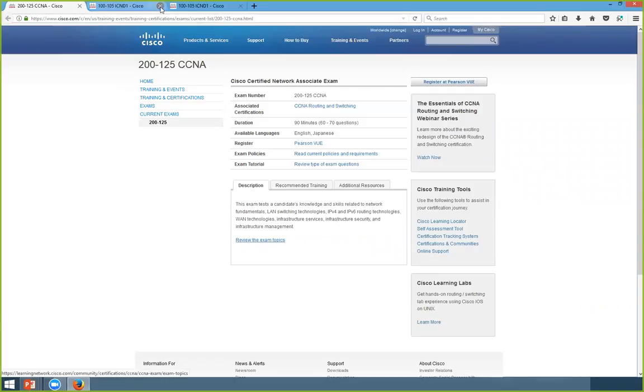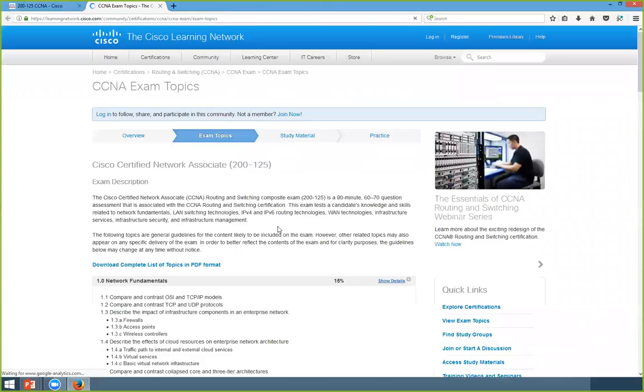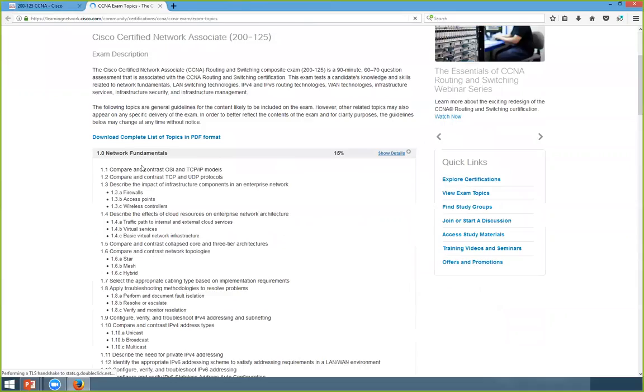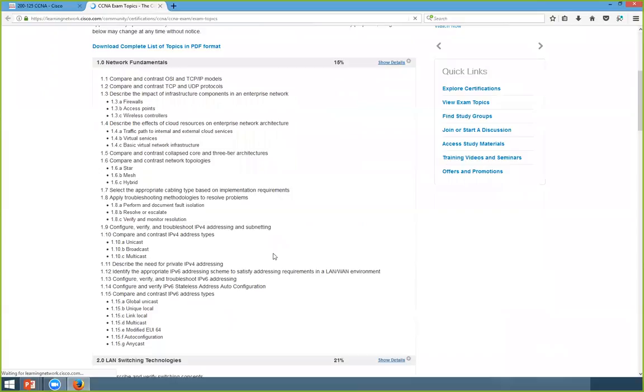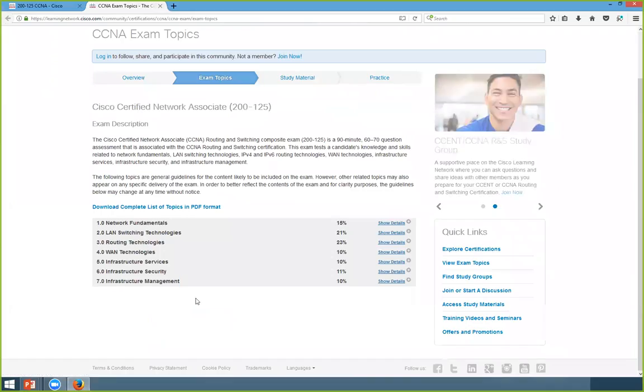The only answer to that is look at the blueprint. Look at the exam topics. You have to know everything on this list. I can't sit here and say, only look at this, focus on this particular area. You have to focus on all these areas. You have to know all of these areas reasonably comfortably.